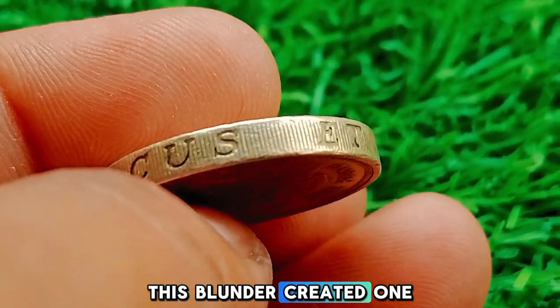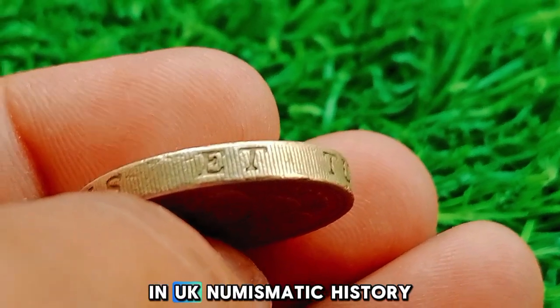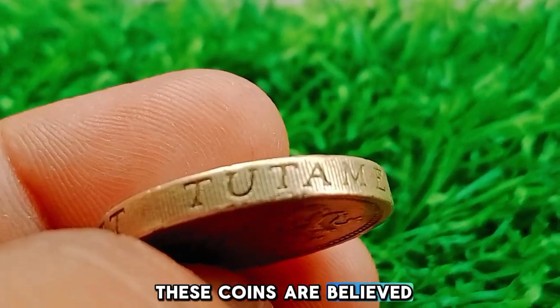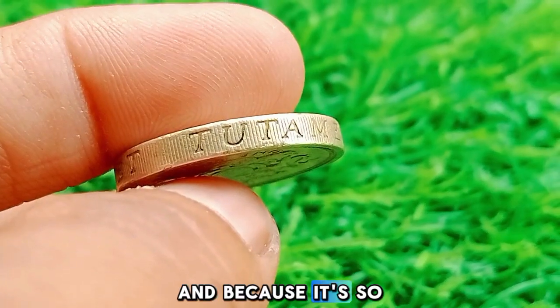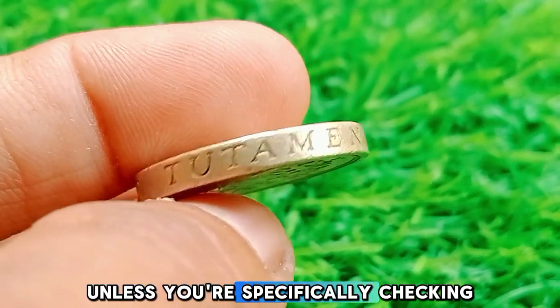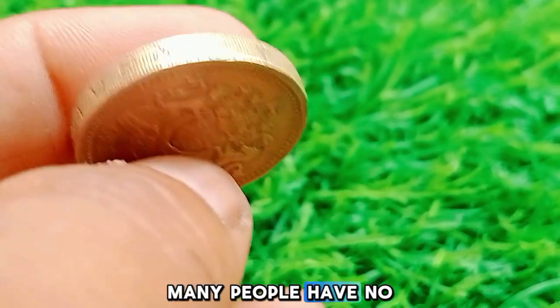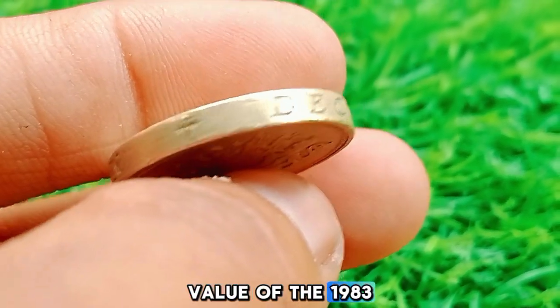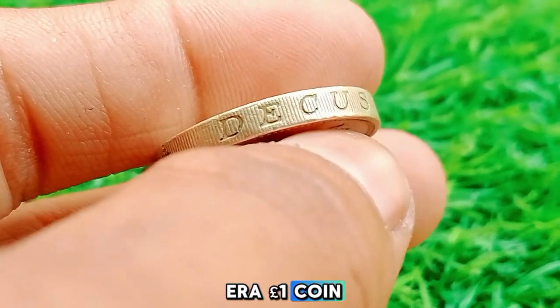This blunder created one of the rarest error coins in UK numismatic history. Only a handful of these coins are believed to exist. And because it's so difficult to notice unless you're specifically checking the edge, many people have no idea they even own one.